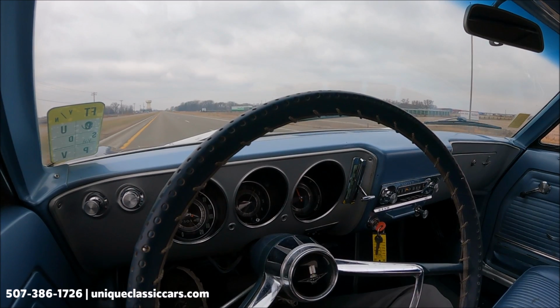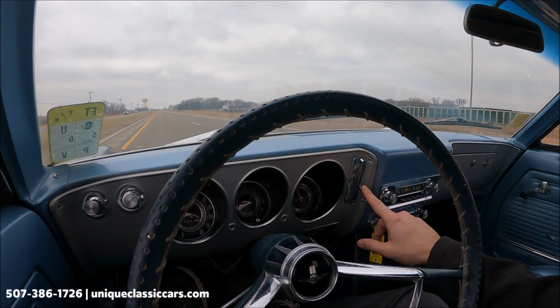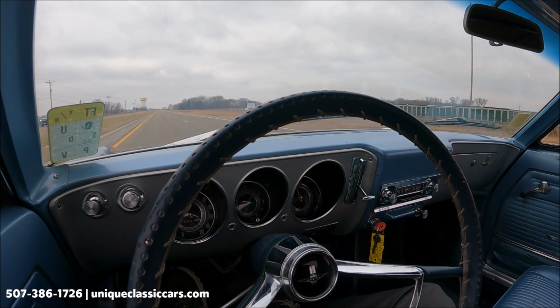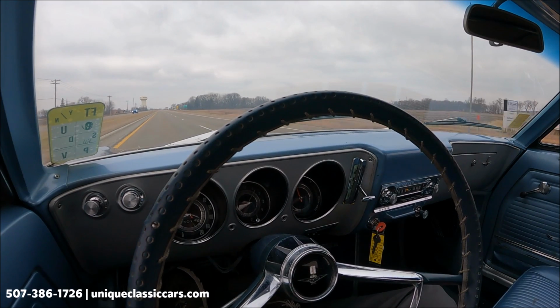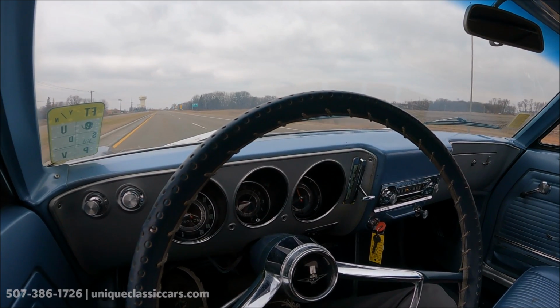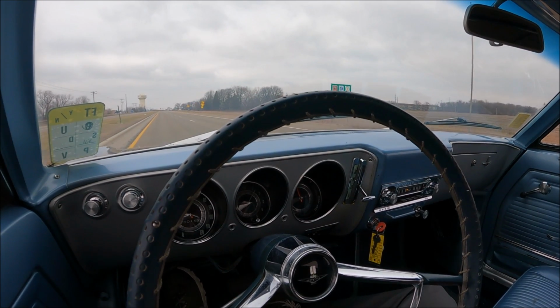Transmission does kick down. This is an automatic transmission with a unique shifting mechanism on the dash. We have a tiny lever to go from reverse, neutral, drive, and low. Very nice Corvair. Feels good on the road.